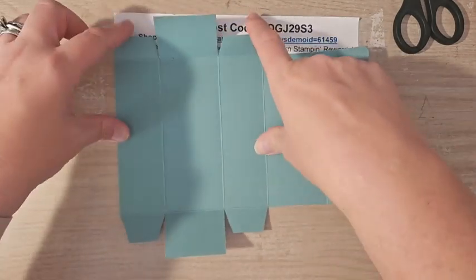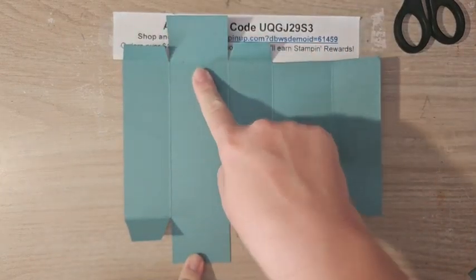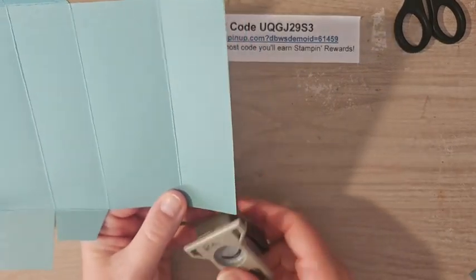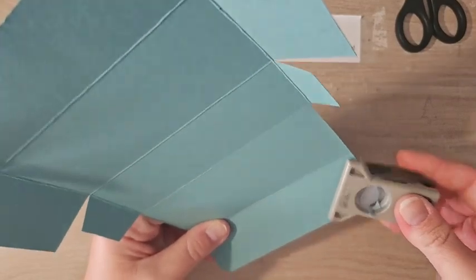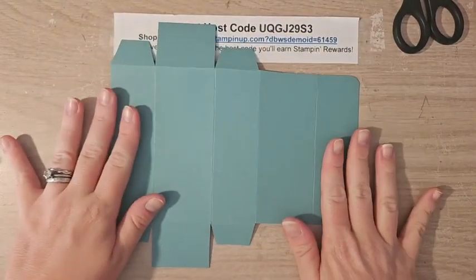Okay, so we have our tabs, and then this one is just our 1.5 inch square. On this side that we've cut the tabs off, we're just going to use a corner rounder and round those corners, just like that. Okay, and that's our box, just like that.